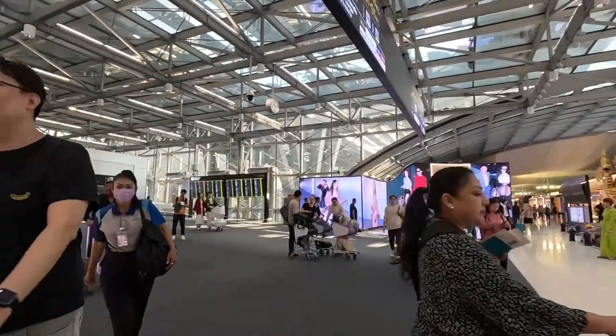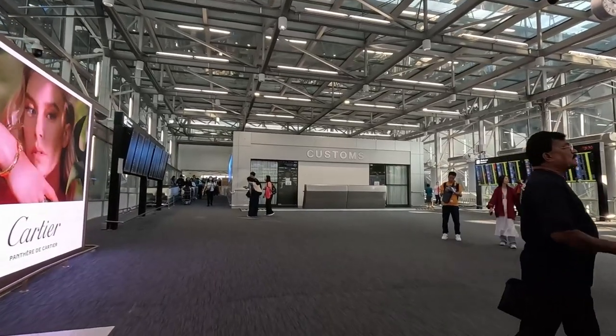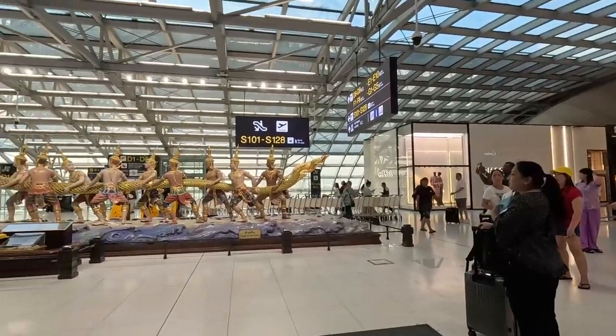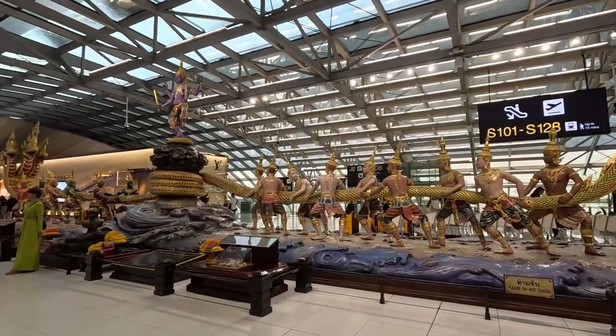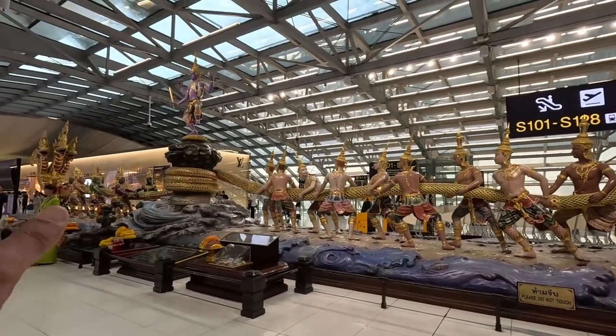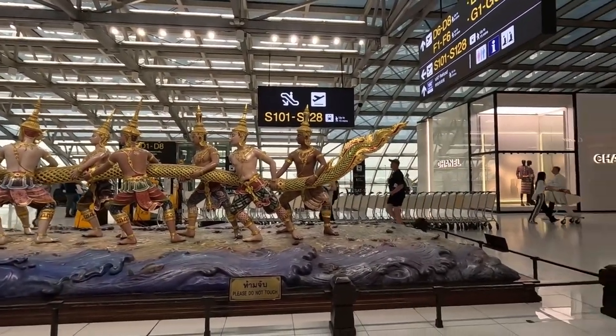Alright, so welcome to Bangkok Airport. So just through there, they're coming from security, and this is where you end up. Quite a nice little display here. So you either go left or you go right, depending on which way you want to go.